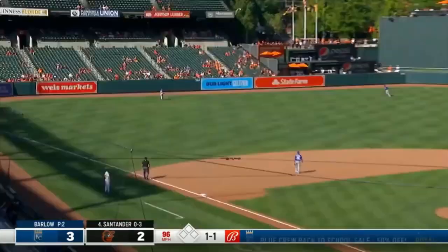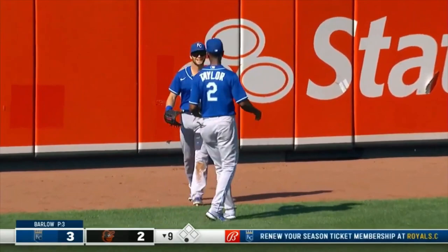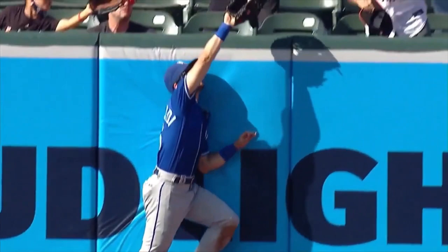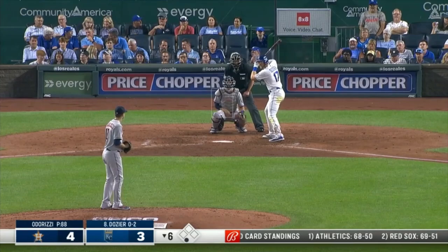Left field. Benintendi is there. Woo! And that is knowing this ballpark. Having played so many games in Baltimore as a member of the Red Sox, you could tell he knew exactly where he was and what he needed to do. Oh, fantastic highlight catch. Benny, way to go. Scotty Barlow says, woo. I'll pretend like it's registered as a slider. It had a little bit of wrinkle to it.